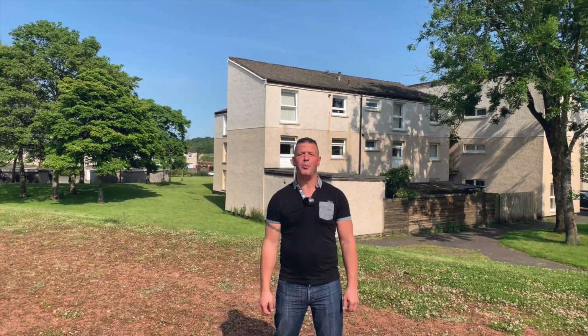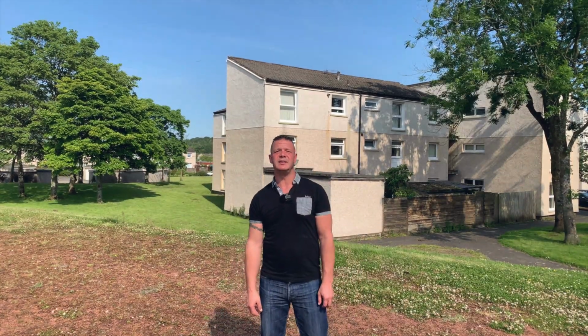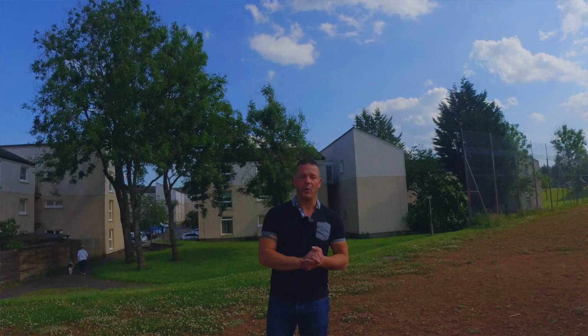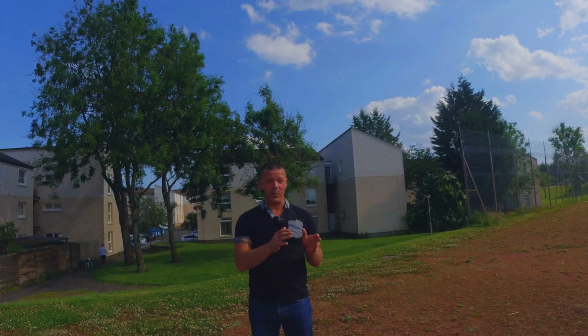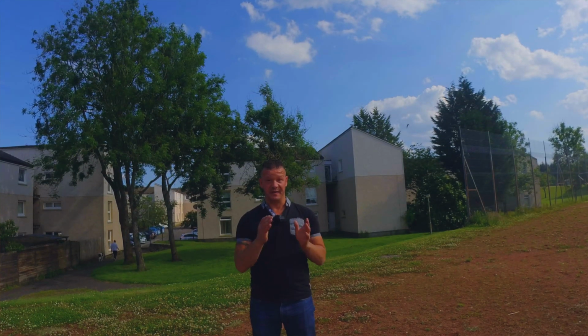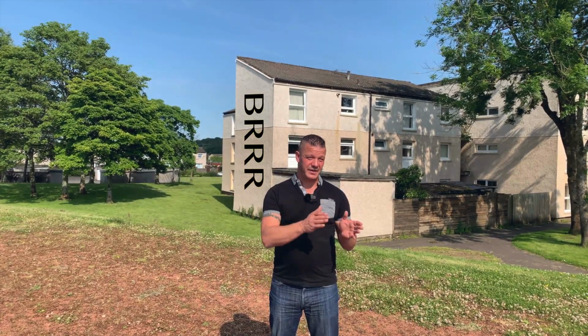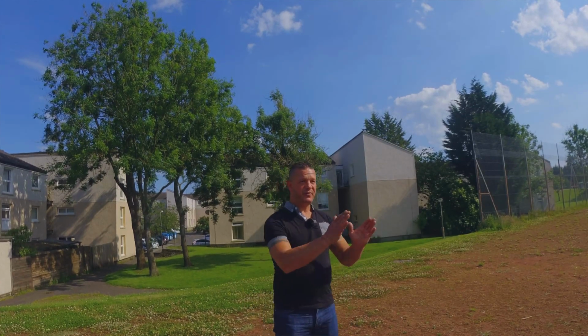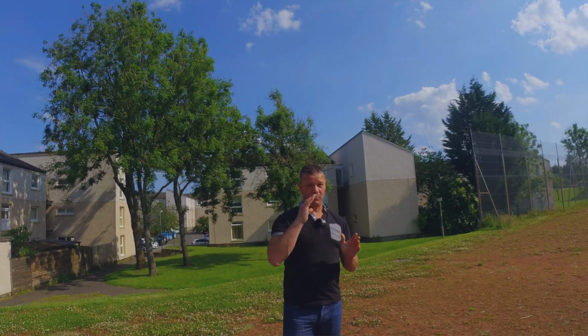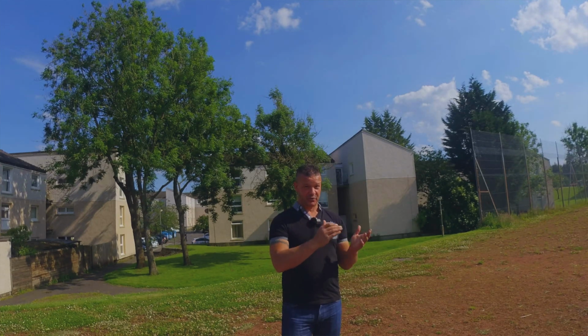We are now in Cumbernauld, which is a town located on the outskirts of Glasgow. Although this strategy works very well anywhere, we chose this town because that's where we completed our last BRRR deal. So what is BRRR? BRRR stands for Buy, Refurbish, Refinance and Rent, which ultimately means by refinancing the deal, you can pull most or all your money out of the deal.